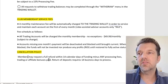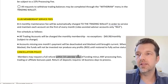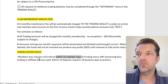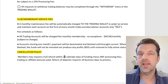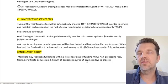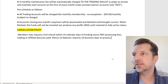And then finally, the cancellation policy. Members may request a full refund within 14 calendar days of funding their account, minus any processing fees, trading, or affiliate bonuses paid. So if you come in and within the first 2 weeks you decide it's totally not for me, go ahead and request a full refund, and E-mini FX will honor that and return your initial investment without any questions asked.